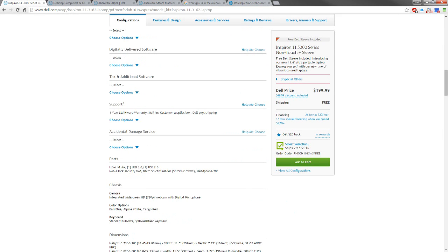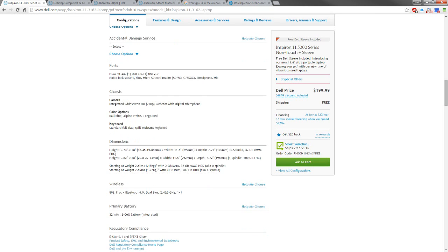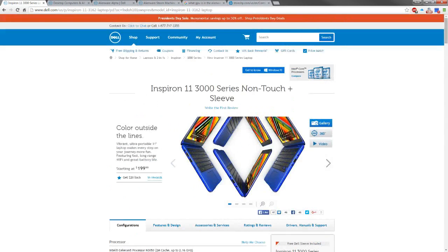And blah, blah, blah. Nothing else that matters. Integrated webcam up to 720p. You know, not bad. Full-size, spill-resistant keyboard. So basically it's full-size. Ignore that part about it being spill-resistant. Nothing is spill-resistant. Don't spill anything on them, period, ever. Built-in wireless, blah, blah, blah. All for $200.